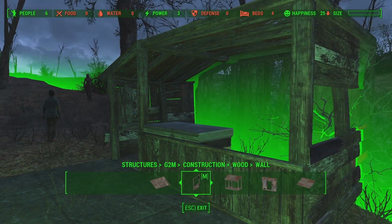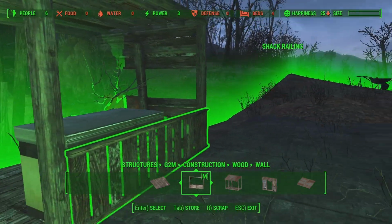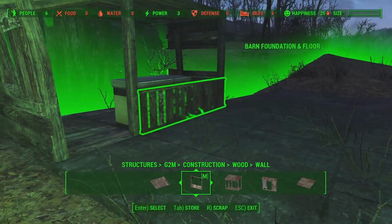I can't believe it's nighttime. I feel like I just woke up. I feel like I just woke up from the daytime. What happened? Something must have gotten messed up. I don't even know. But all right, that looks good for the bar.